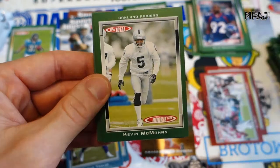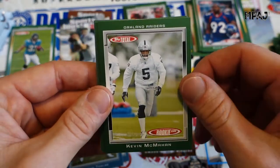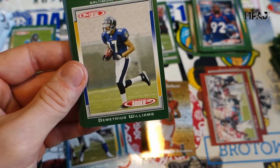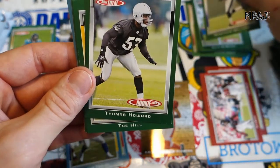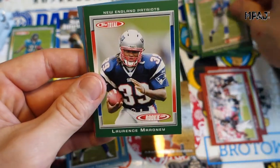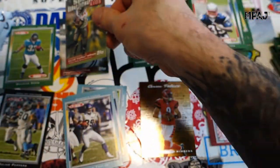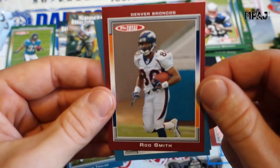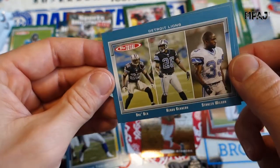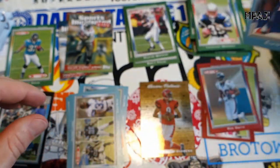Oh, Antwaan Randle El. Exactly, played for the Steelers. That's where I remember him the best, not the Washington football team. Kevin McMahan, Demetrius Williams. Oh, it's a rookie card, sorry. Demetrius Williams rookie card. Thomas Howard, Ty Hill, Brian Calhoun, Laurence Maroney, and we got Cadillac Williams. And for these parallels, we got Rod Smith, the Lions, and we got Elvis Dumervil.